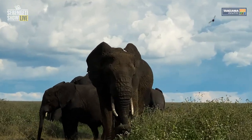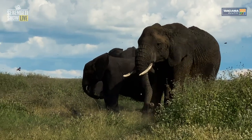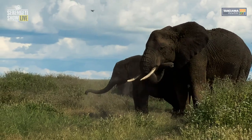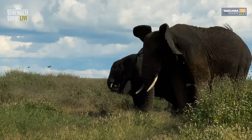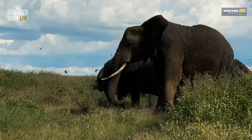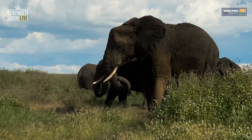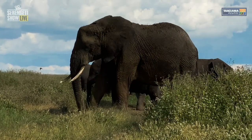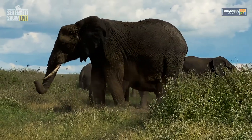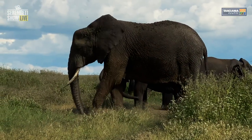I don't see any of the big bull in musk. You can almost smell that bull from quite far off, so I don't think this one is there yet. Build up of hormones, and that brings in a lot of aggression and irritation quite quickly, so they can react. But this one seems very calm.